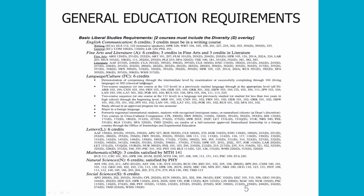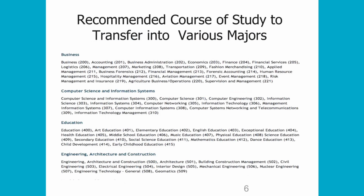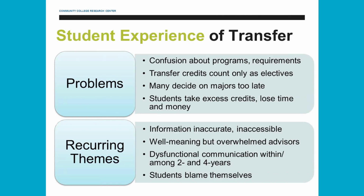I don't. And also hard to understand are the requirements for transfer. Here's, again from a catalog, if you're interested in business, just a listing of courses. There's a lot of potential in all of these courses, but it doesn't show how they hang together, what you need to get into these courses, and where they lead you.